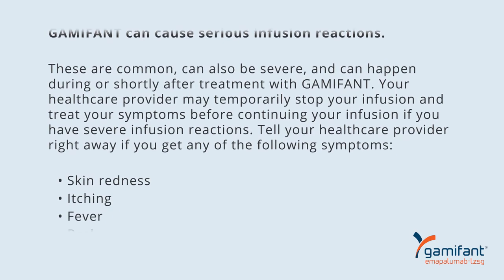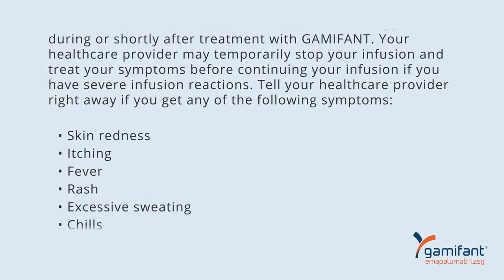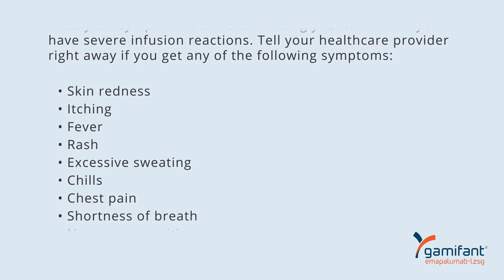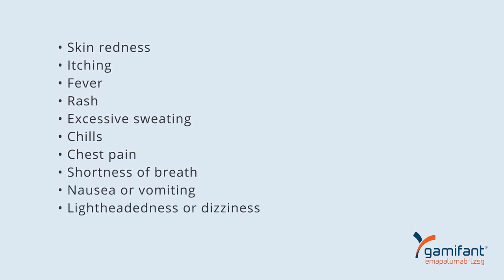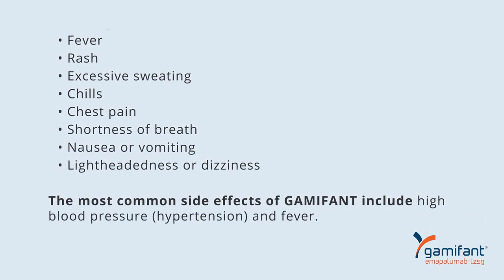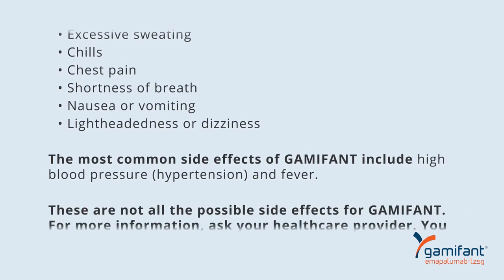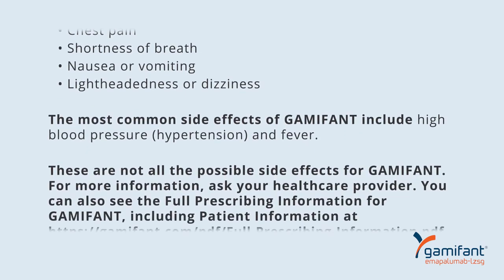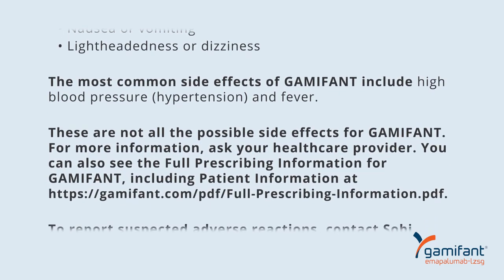Your healthcare provider may temporarily stop your infusion and treat your symptoms before continuing your infusion if you have severe infusion reactions. Tell your healthcare provider right away if you get any of the following symptoms: skin redness, itching, fever, rash, excessive sweating, chills, chest pain, shortness of breath, nausea or vomiting, lightheadedness or dizziness. The most common side effects of GAMIFANT include high blood pressure, hypertension, and fever. These are not all the possible side effects for GAMIFANT. For more information, ask your healthcare provider.